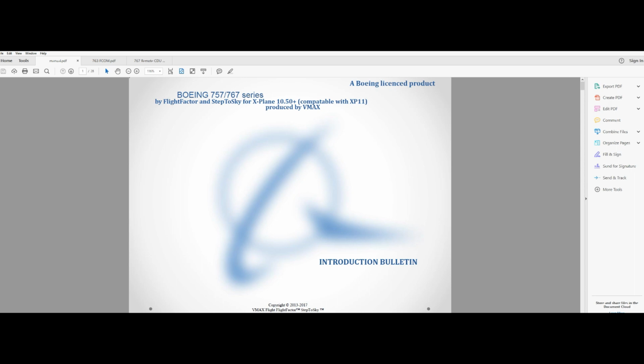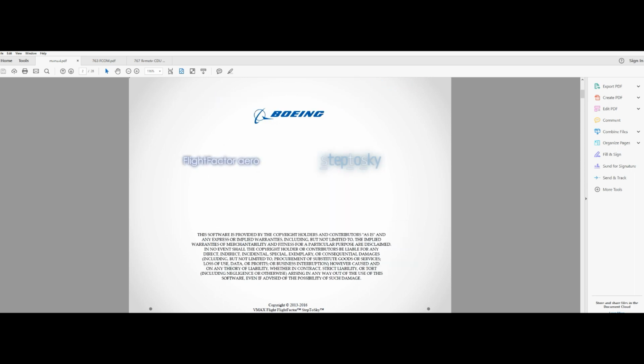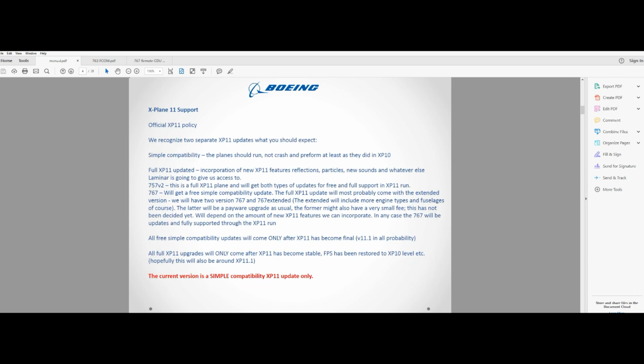On top of that, you get the Flight Factor Step 2 Sky manual here, which is really, I suppose, your quick start manual, and it takes you through everything you need to know to just really get started. It shows you how to set it up with the settings, gives you shortcut keys, gives you everything. It's absolutely brilliant. This aircraft is actually one of my most favourite aircraft out of my whole hangar, and I'm really pleased that it's now come to X-Plane 11.